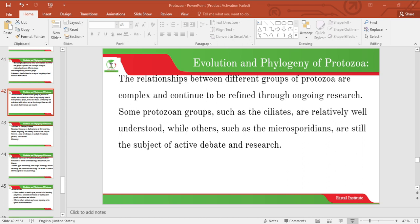A microscope is a key tool for studying protozoa because it allows researchers to observe their morphology, their ultrastructure, and behaviors. Different types of microscopes are used. For example, we have the light microscope, the electron microscope, and the fluorescence microscope. This can be used to visualize the different aspects of the protozoan biology.